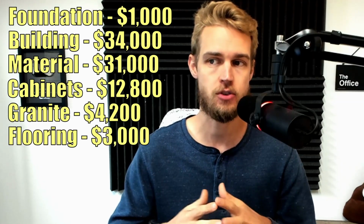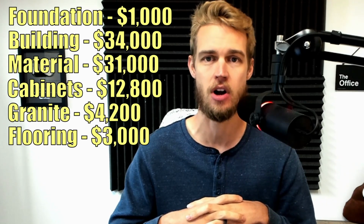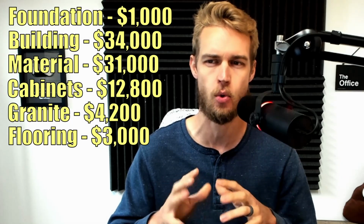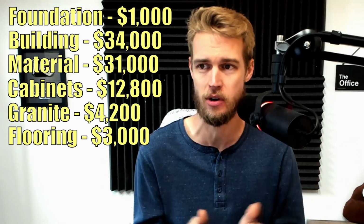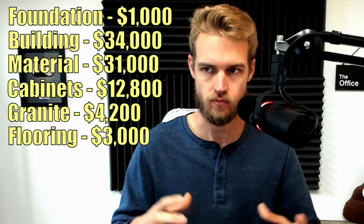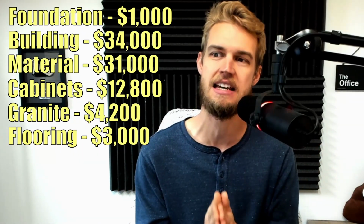The flooring was $3,000. We went with a relatively low cost flooring, so that ends up being about $3 per square foot, which used to be a really high price. Lately, it seems like that's on the low end. So I don't know. Flooring has gone crazy. And then the last of the line items that I think really should be on this list is labor.